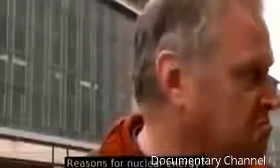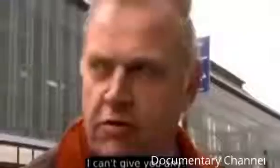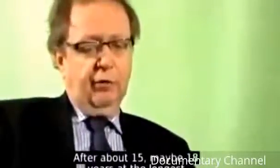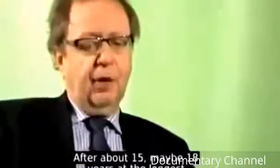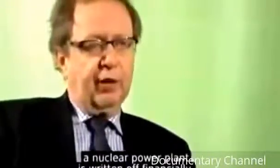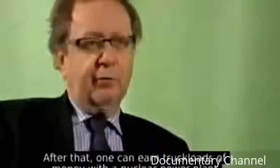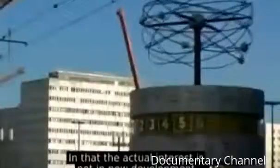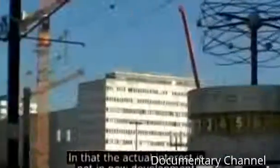Gründe für Atomenergie? Kann ich Ihnen ja keine sagen. Der Bau von Atomkraftwerken ist in hohem Maß subventioniert worden in Deutschland. Und nach etwa 15, 16 Jahren, nach unserer Einschätzung, vielleicht nach 18, aber das ist die höchste Frist, die ich kenne, ist ein Atomkraftwerk abgeschrieben. Und danach verdient man verdammt viel Geld mit dem Atomkraftwerk. Und insofern ist das eigentliche Interesse nicht der Neubau, sondern alte Anlagen, solange es geht, zu nutzen.